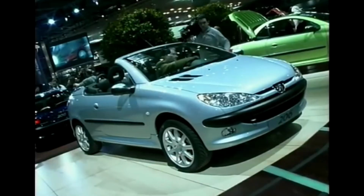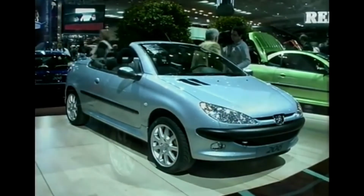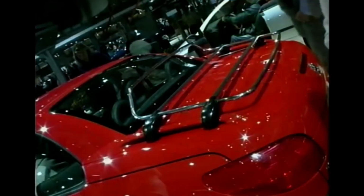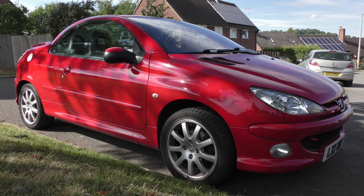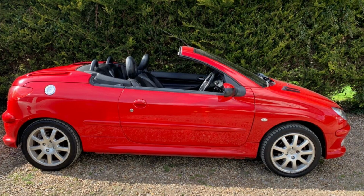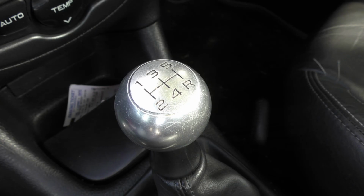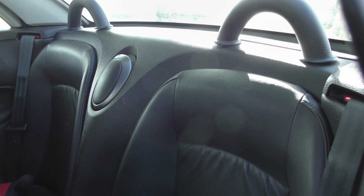Peugeot needed something to wow, and they found it when they launched the 206cc at the 2000 Motor Show in Geneva, the production version of the 20 Heart concept released in '98. But this one was a car with a difference. This one was both cars, both a coupe and a convertible, at the flick of a switch. At the time, the only other car you could buy with a metal folding roof was the Mercedes SLK. So you're buying a car that you can afford with Mercedes-style technology. It was an instant hit.